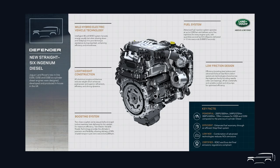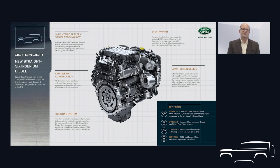Our MHEV system is just one of the technological enablers here. In common with our other Ingenium petrol and diesel engines, the new 6-cylinder diesel features a raft of innovations to improve efficiency. Lightweight aluminium construction reduces weight, while a pair of close-coupled, series sequentially arranged turbos maximize the heat delivered to the aftertreatment to reduce warm-up times, optimizing efficiency. Variable nozzle turbo technology means the engines can deliver 90% of peak torque in just over a second at 2000 RPM.